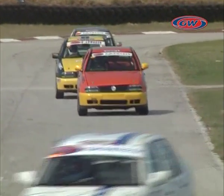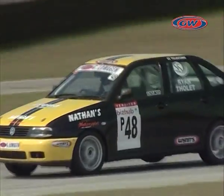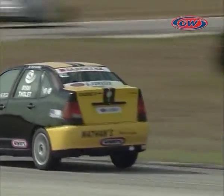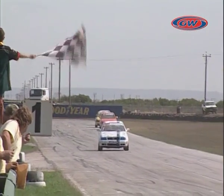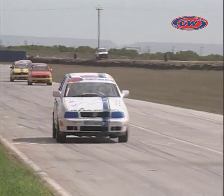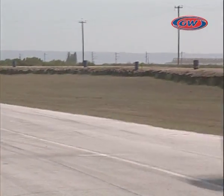Back to the front end of Class P, though. It's Clayton LaRue, Jake Jacobs, Ryan Thole, and Derek Smallberger in with a chance in the Sabertech car, or is he? It is into Goodyear corner for the final time, and it's going to end up just like that. LaRue going to be finishing up ahead of Jake Jacobs and Ryan Thole. The Sabertech car of Derek Smallberger finishes up in 4th place.